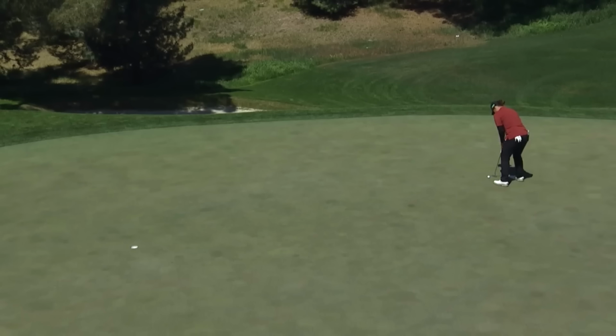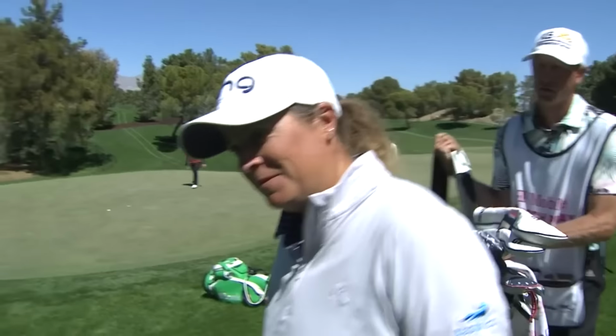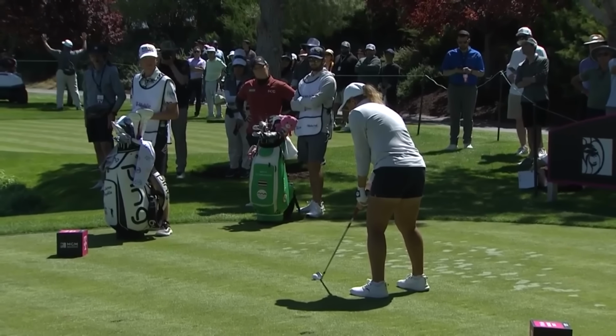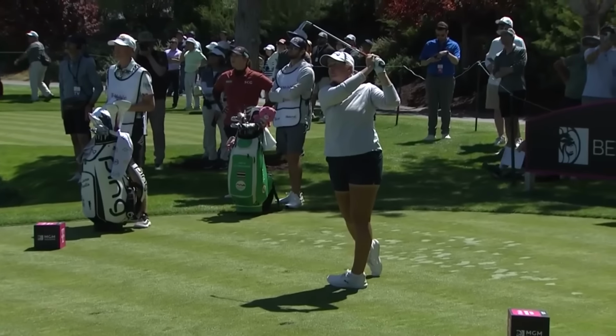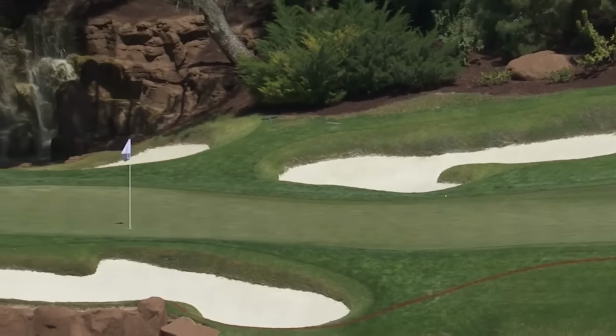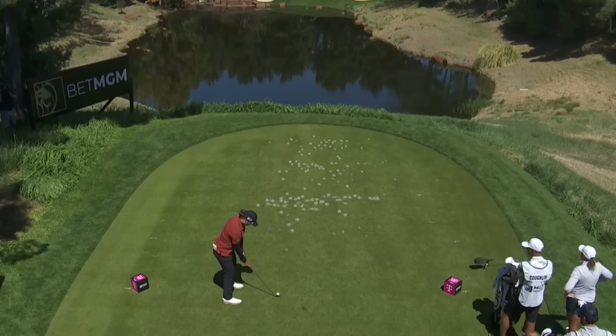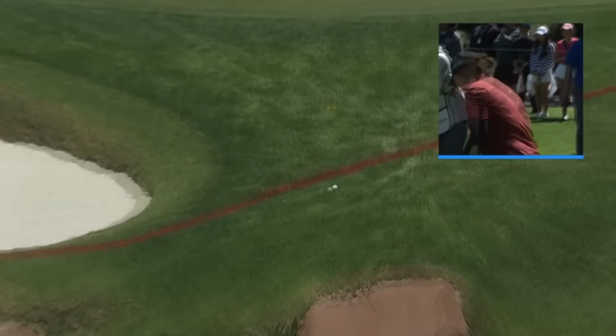Feet with some left to right break. Yeah, she overread that one. Aiming towards the center of the green, hoping to use that slope. I don't know, but it kicked backwards instead of to the left. Bad luck there. Good, nice little late shuffle there with her left foot to get more on line. Oh, it didn't carry. It is on the bank, inside the penalty area.